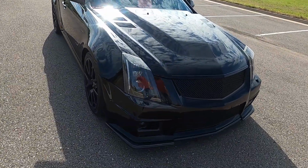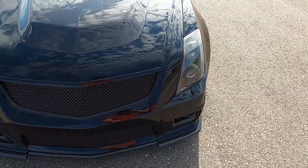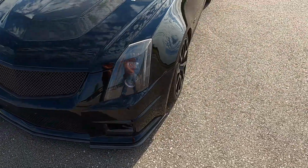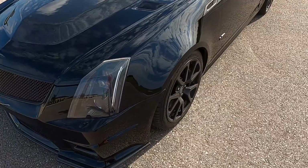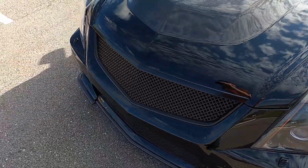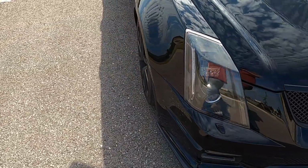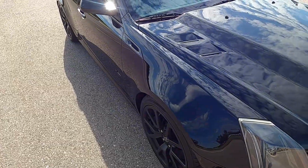It has 42,658 miles on it. This is not your everyday 2009 CTS-V. This is a twin turbo 427 built CTS-V. So this is definitely built to race.